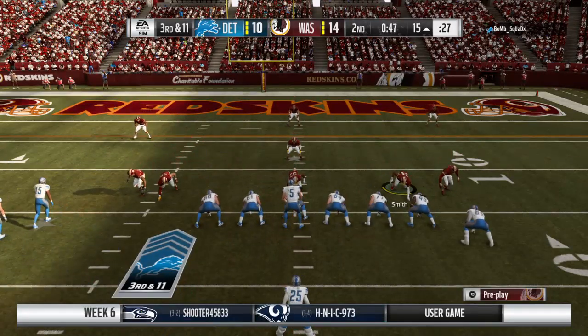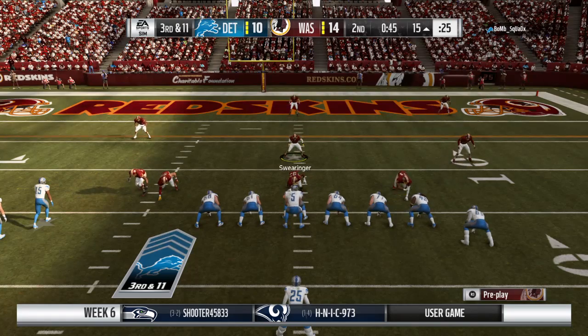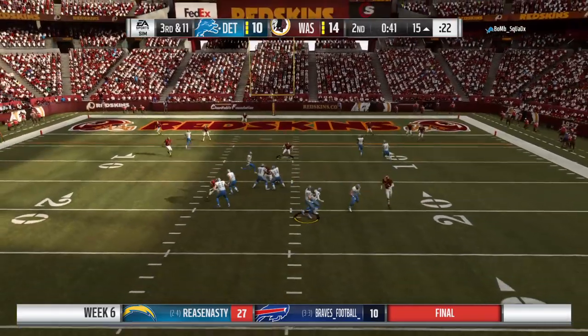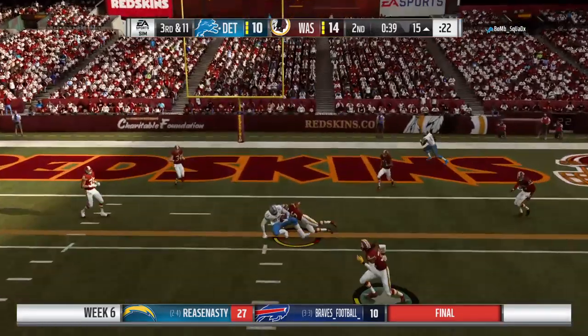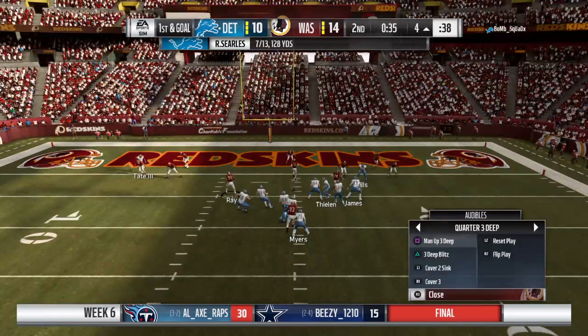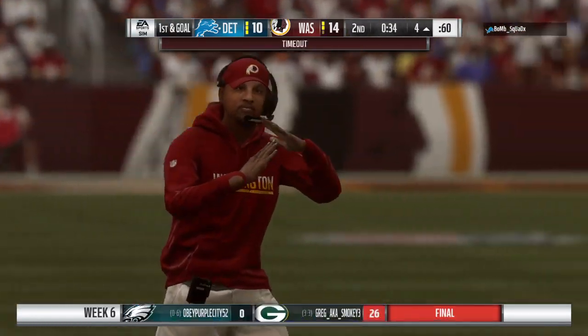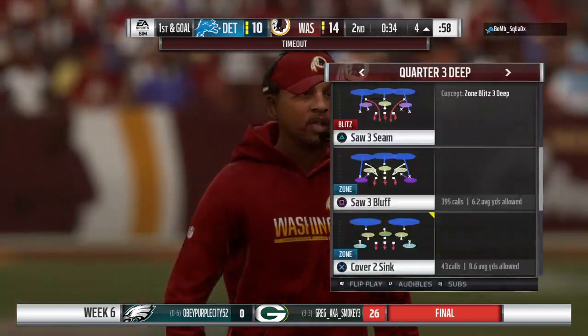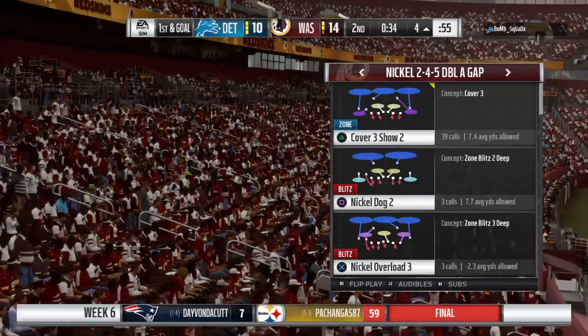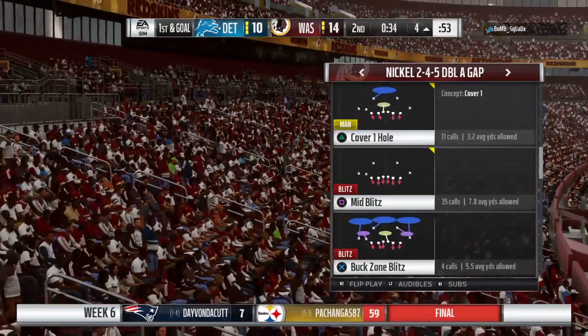Detroit! Detroit! He'll look to throw. That is caught inside the 5. And all the way down inside the 5 to the 4. The Redskins now going to use the first of their 3 timeouts, as the clock will stop with 34 seconds to go before halftime.